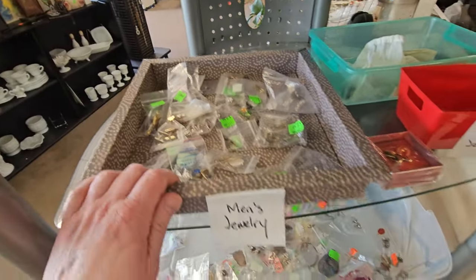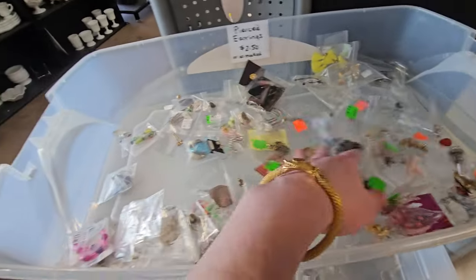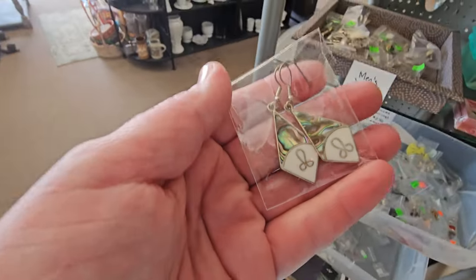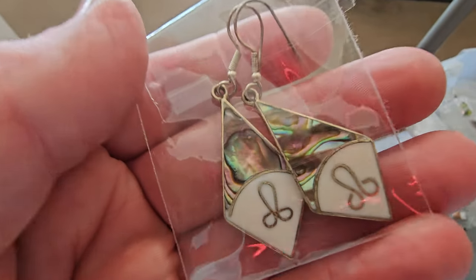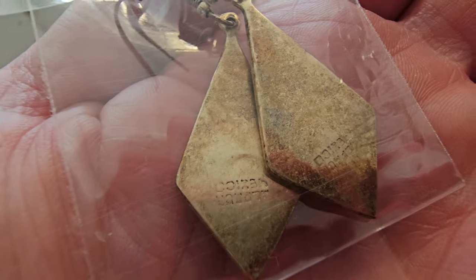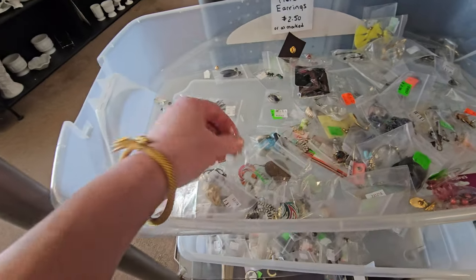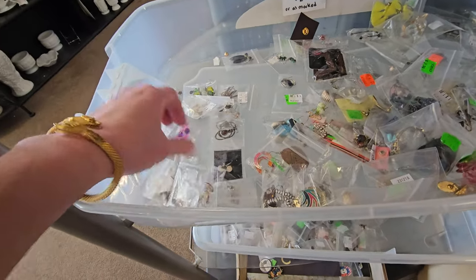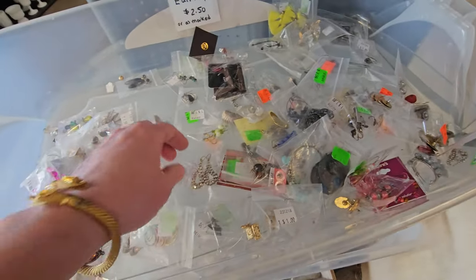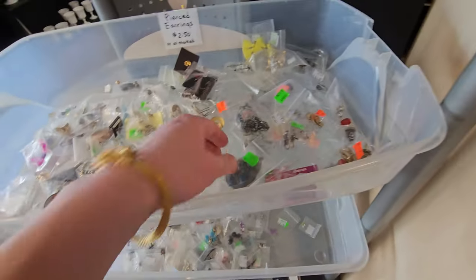I'm always looking through all of these bags here. Just kind of eyeball it just a little bit. Ooh. Look at these, y'all. Wow. Love these. Alpaca Mexico. Abalone shell. Let's see if there's anything else in here that we can't live without. I don't think we can live without abalone shell. Don't think so.